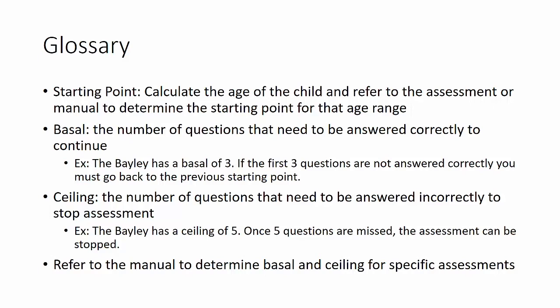Question in the back and then in the front. So I was wondering, the ceiling, does it always have to be in a row, or is it just throughout the whole assessment? Depends on the assessment. Okay. Typically, and the way that I want you to think about it is in a row. And I had a clarification question. It says once 5 questions are missed, the assessment can be stopped. Is it can be or must be?